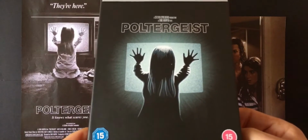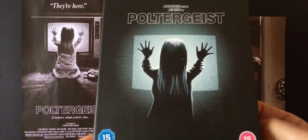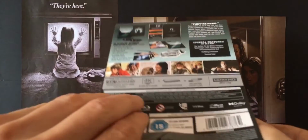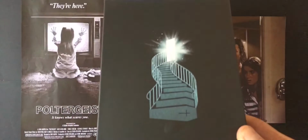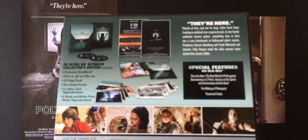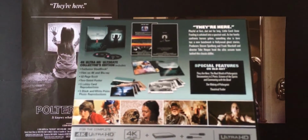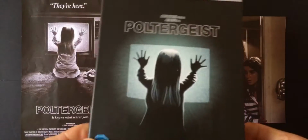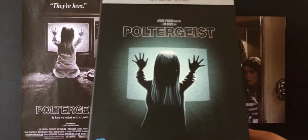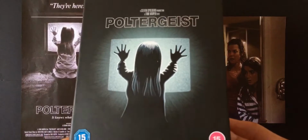You do get this iconic shot of the young girl looking at the TV screen, and the J card is removable. And you get a picture of the stairway, and you get quite a few features all on the Blu-ray. So yeah, it's not a flimsy slip box. It is quite sturdy, and nothing worse than a thin slip box protecting a limited and collector's edition.